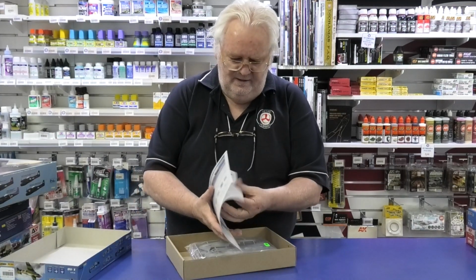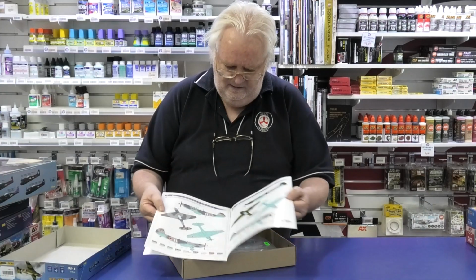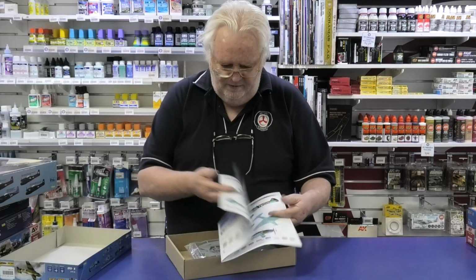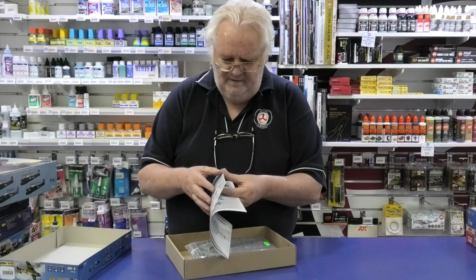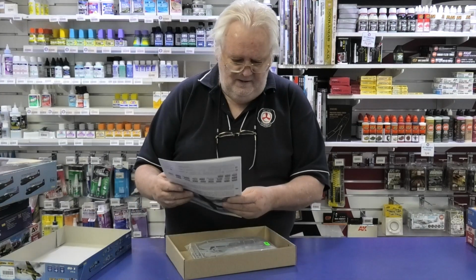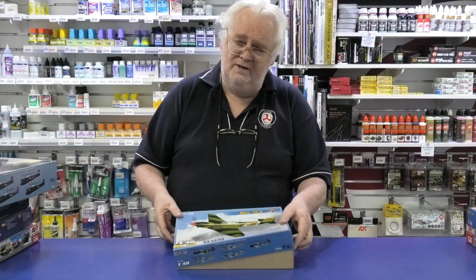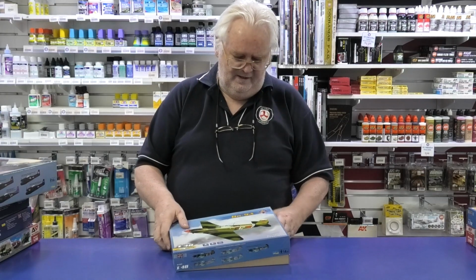Big instruction sheet as usual. About 3 or 4 choices of markings, I think it is. Yeah, 4 choices of markings, all Soviet ones. So they're very, very well done. 5 markings actually, there you go. So that'll keep you busy. So beautiful, beautiful kit. If you want to continue the Soviet fighter type series, that's very nice.